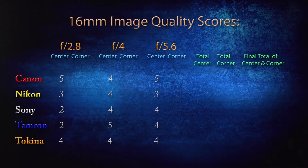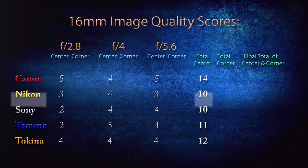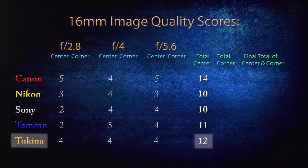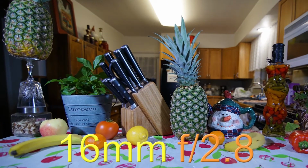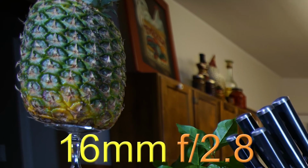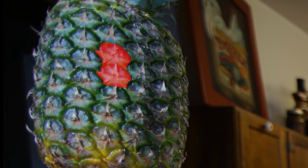The Canon is in the lead with 14 points for the center of the image, while the Tokina unexpectedly trails behind in 2nd. Now we will go off to the corner pineapple where performance is more demanding and has a wider range of results than what we saw in the middle of the image. These are the 2 scales that the sharpness will be based on.